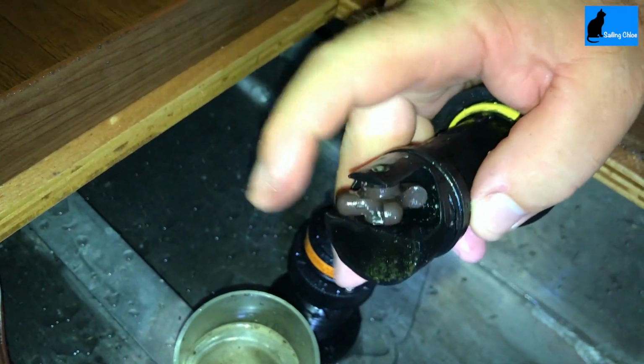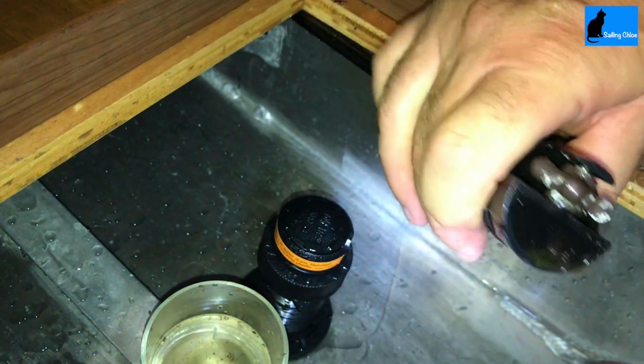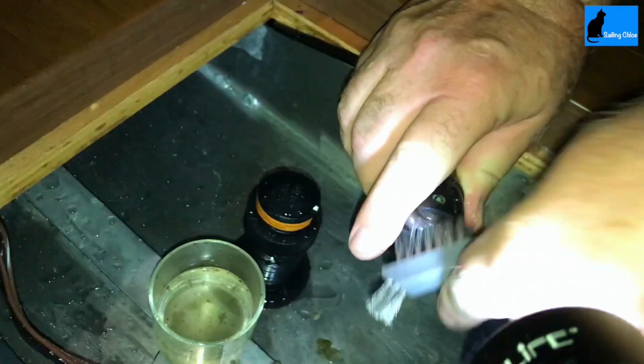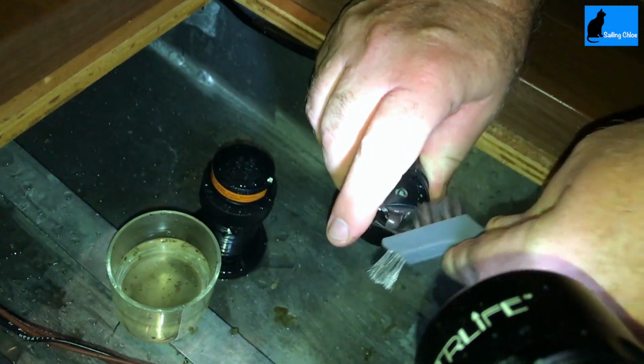So that's the little paddle wheel thing that whizzes around, pushed around by the water, and what was stopping it was what appeared to be a jellyfish that was stuck in there. So the paddle wheel, there's a little bit of crustacea in there.